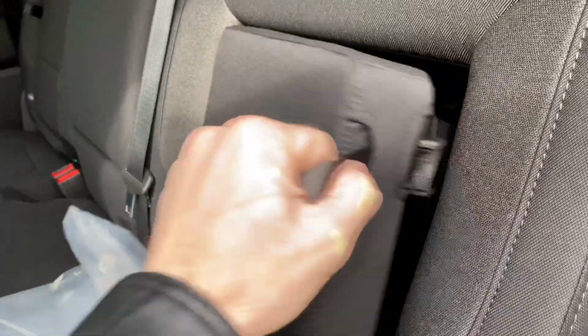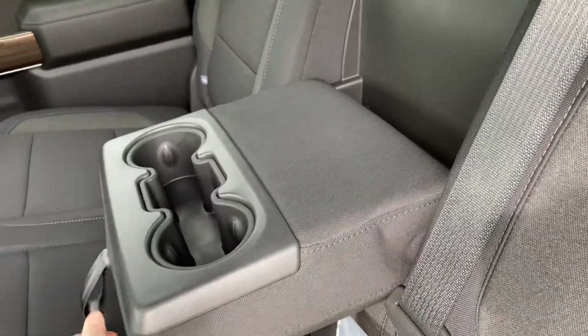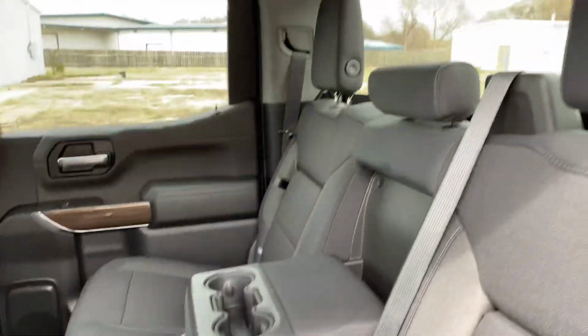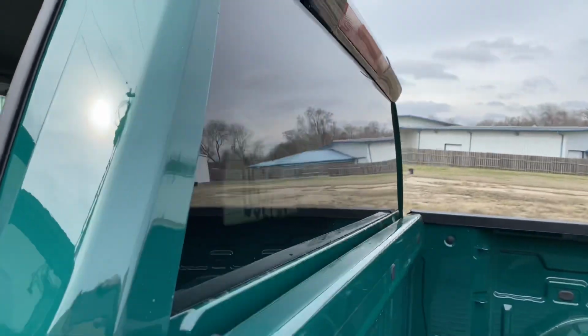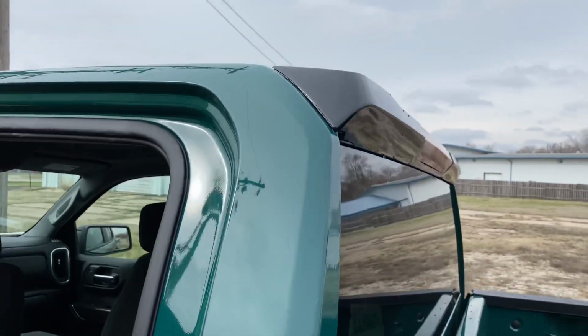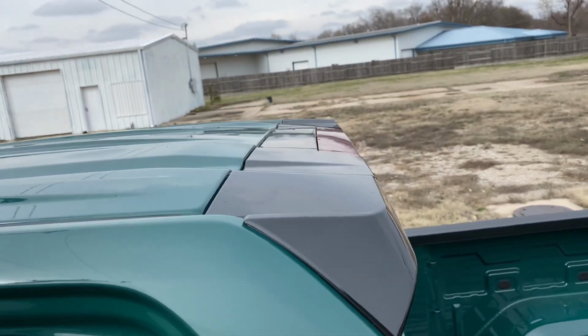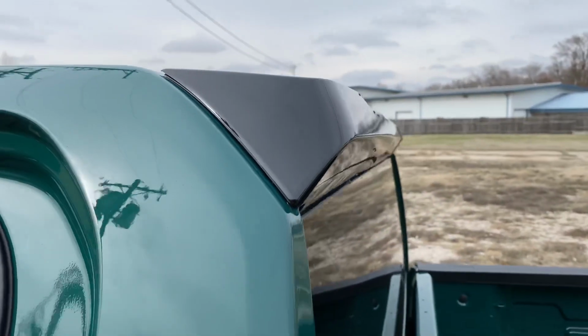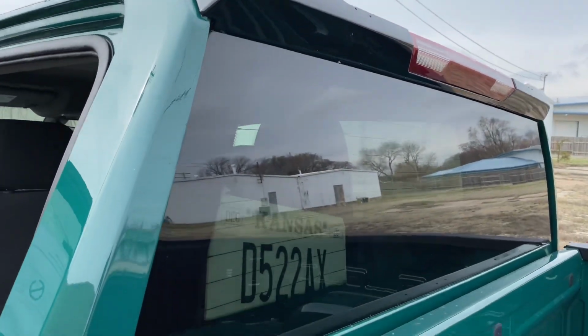Got the little storage compartment. Cup holders. This has got the solid back glass. It's not as loaded up. Looks like it's a gloss black on that spoiler up there. It's kind of neat. Different.